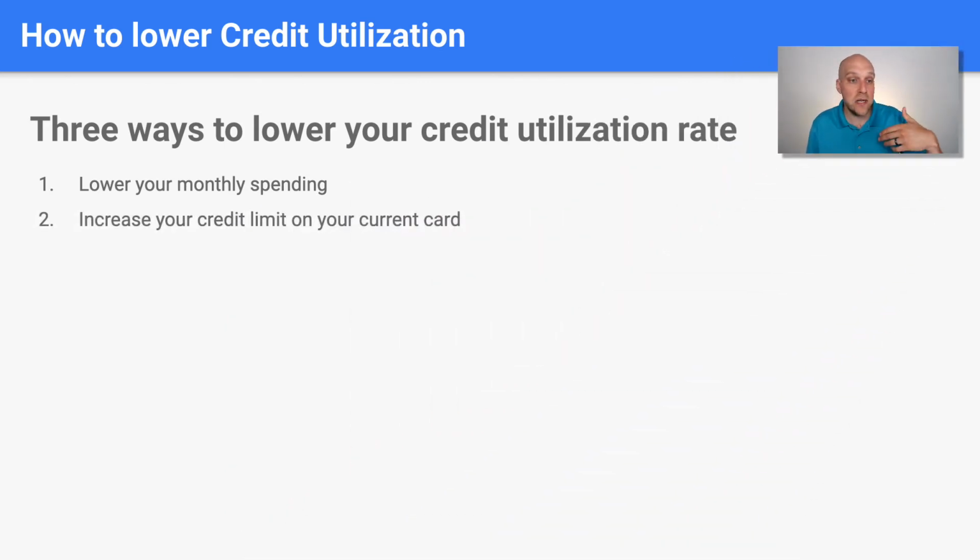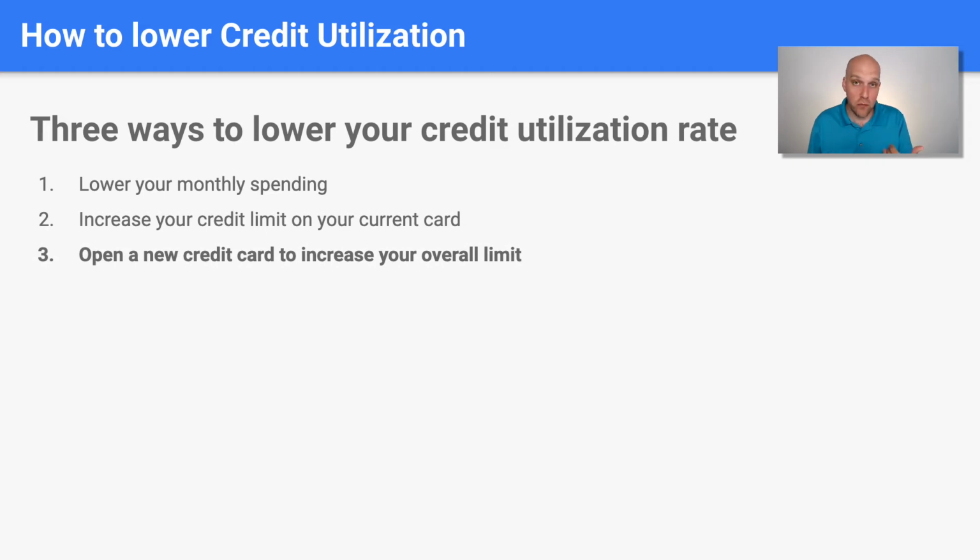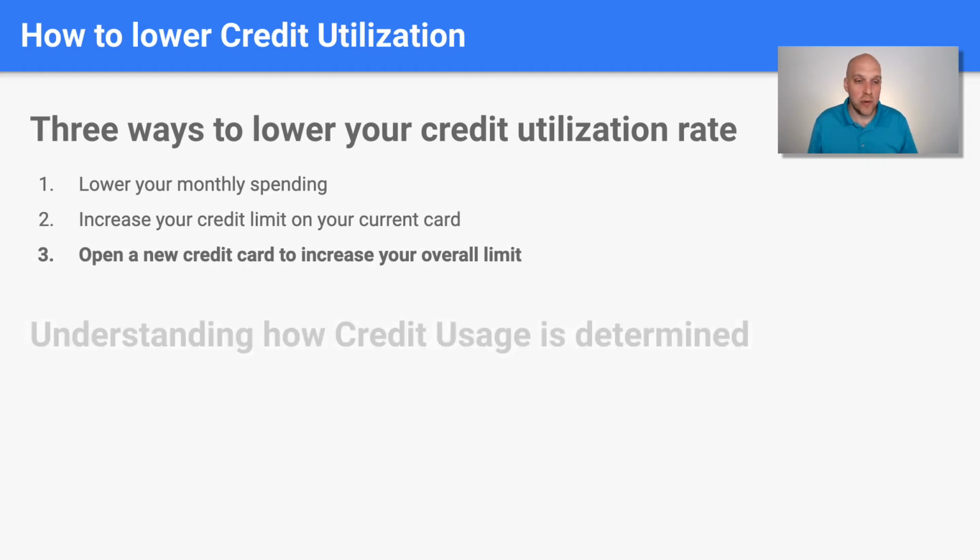The other way to do it is you can increase your credit limit on your current card. If you only have one credit card, if you all of a sudden were able to double your credit limit from like 4,000 to 8,000, that's going to help your credit utilization rate quite a bit. And the third way is that you can open a new credit card to increase your overall limit. And we'll get to that in a little bit as well.